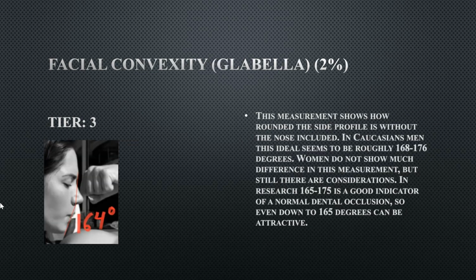Either way it goes. Facial convexity from the glabella. So her facial convexity is rounded, and we're going to see why it's rounded. But hers is at 164 degrees, and ideally you want 168. So she's only 4 degrees away. So this is not too bad of a fall, and this is still within the normal range because a lot of people have rounded facial convexities. It's not only one race of people or one gender of people. Different people have different facial structures.